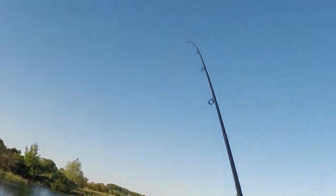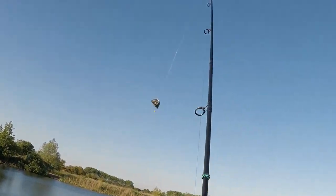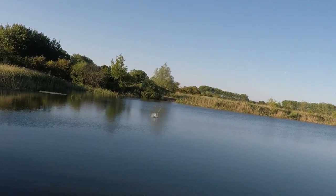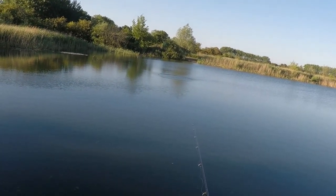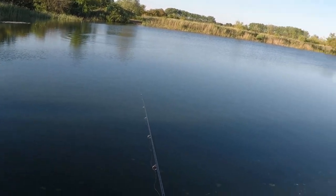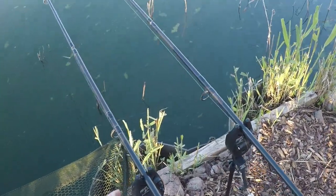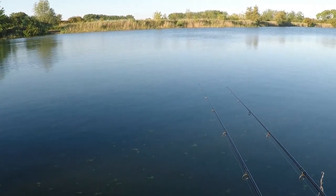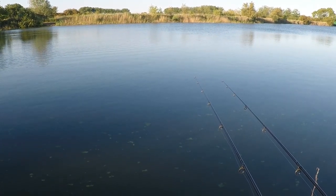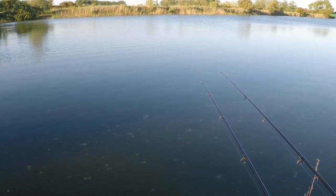Right, it's time for another PVA bag system up there. See if I can get it in roughly the same spot. Let it sink. It's not too bad where it is. Just slowly tighten up the line. Yeah, that was a screaming run from that tench.